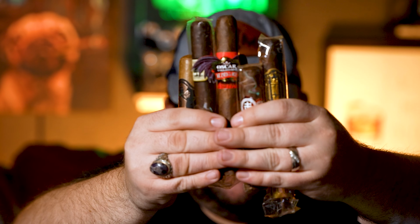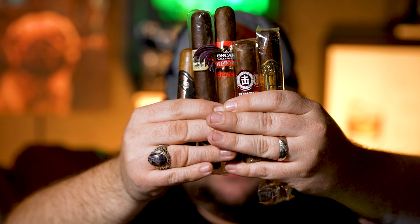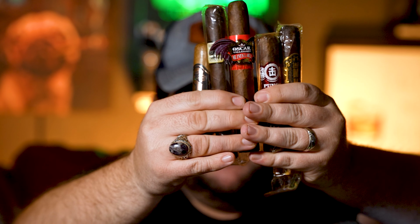Anyway, this lovely pack right here. Come on up, little guy. Is what you get for January from King of the Leaf. These cigar companies are coming in hot. A lot of them went out 2023 swinging, and they're coming in 2024 swinging just as well. January 2024, King of the Leaf.